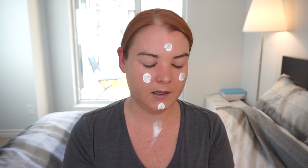So one of the things about mineral sunscreen is it has a ton of white cast. For me, I find that you need a little less than you think you need, and then you sort of need to let it sink in for a little bit. So let me do that to start with. And then I always do a bunch on my chest because I am the worst for getting sunburnt right there.